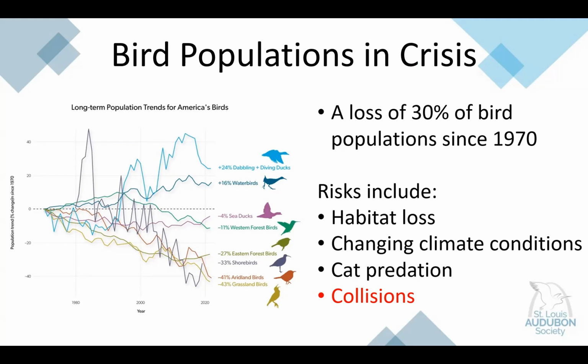Some of the drivers for this population crisis include habitat loss. Think about prairies being cut for development, forests being cleared for development or timber. Changing climate conditions goes into habitat loss too: as our climate changes over time and heats up, certain birds will no longer have access to the areas or resources they need in order to continue growing their populations. There's also cat predation, which is a really big issue for birds. That includes not only feral cats, but also domestic cats that are left to wander and do whatever they will. And finally, what we'll focus on this evening is collisions. Collisions are a very large problem for birds, and we'll get into that a little bit further in the presentation.